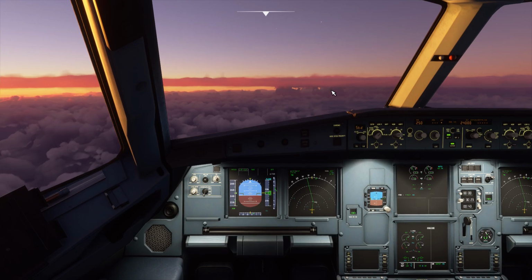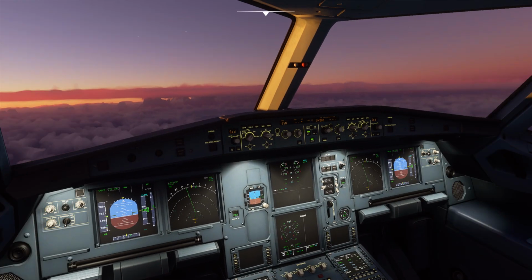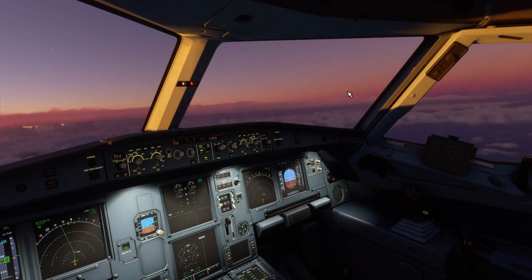Easy 24 Alpha, leave Goals heading 260 degrees. Leave Goals heading 260, Easy 2 Alpha.